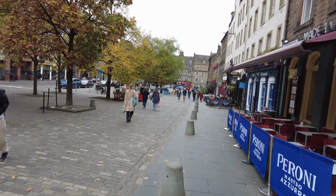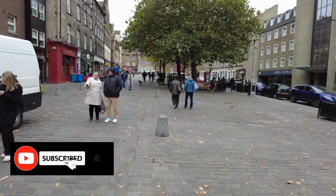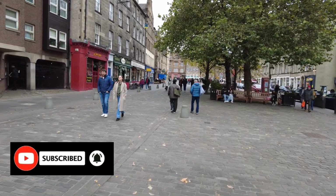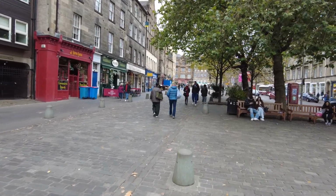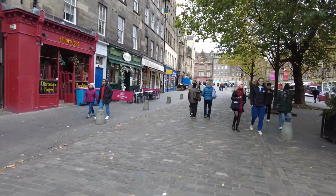So this area is known as Grassmarket, and sometimes you have stalls or markets here, but otherwise there are some small nice shops. There are also benches around where you can see people sitting.